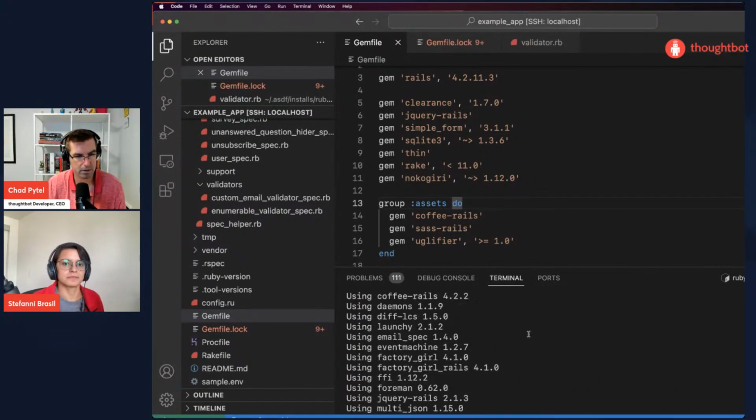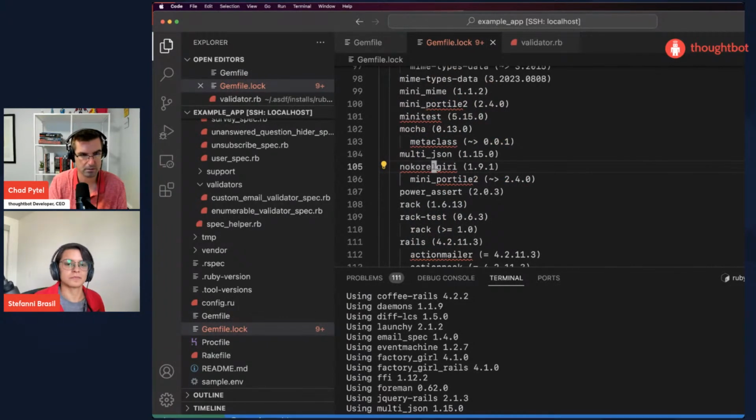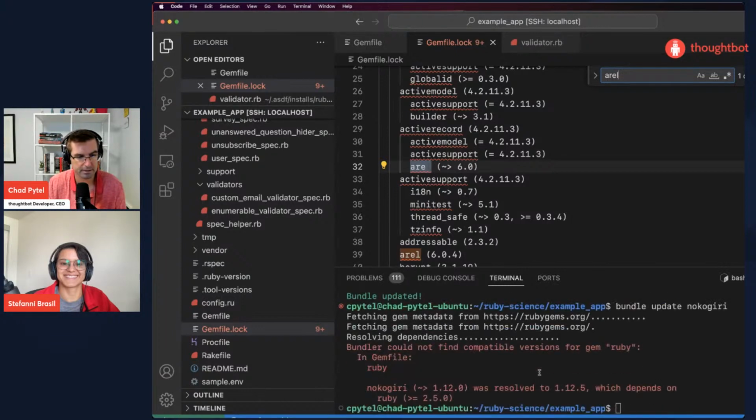I'm still concerned about the fact that I saw Arel going to 6.0. I think Arel is part of... Okay, well, it's specified there as 6.0. So we can hope for the best. It was resolved to 1.12.5, which depends on Ruby 2.5.